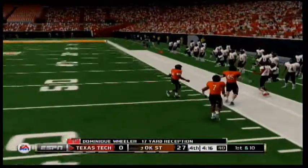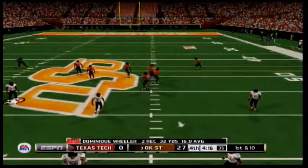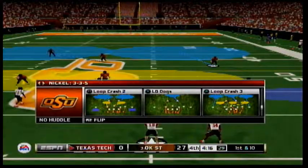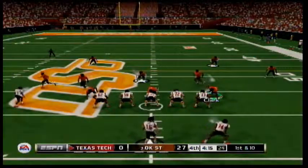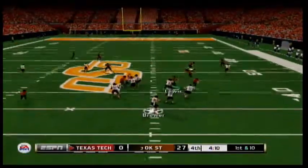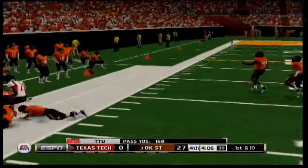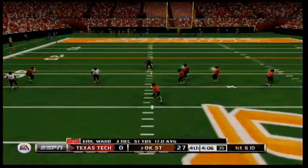And they push him out around the 42-yard line. Call a gain of 17 yards. First down. Here we go. Throws it in a hurry. He gets hit out of bounds at the 39. Gain of 19 yards. First down.